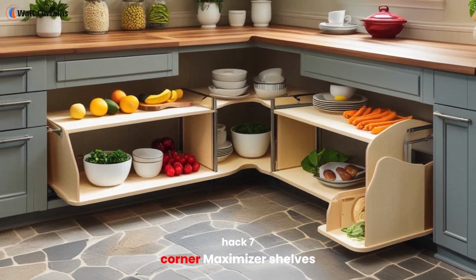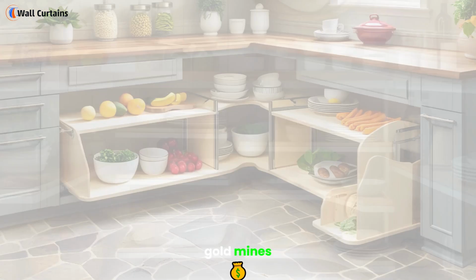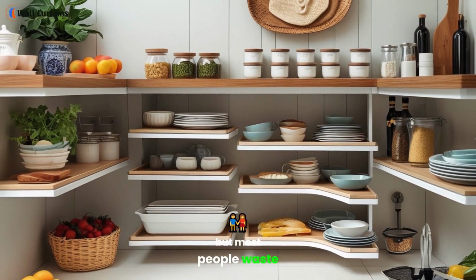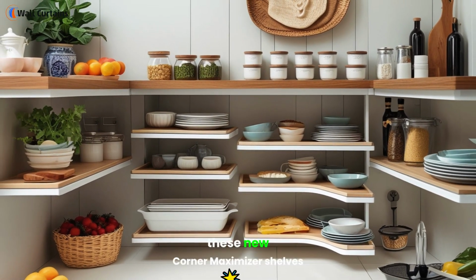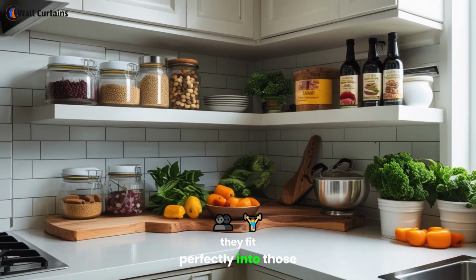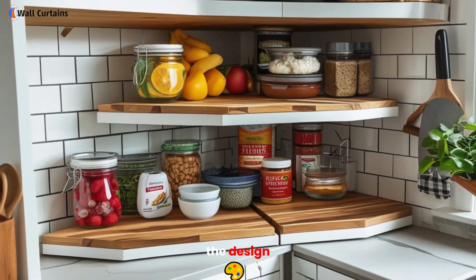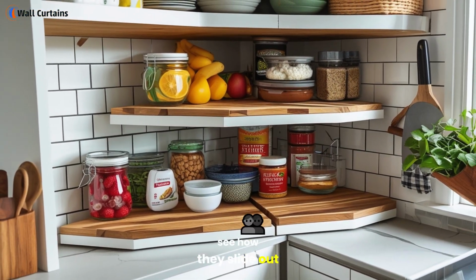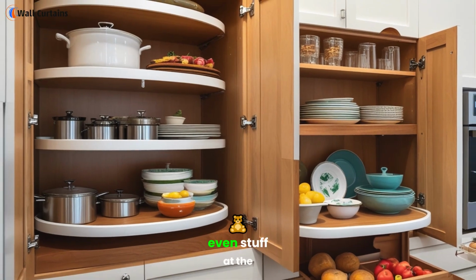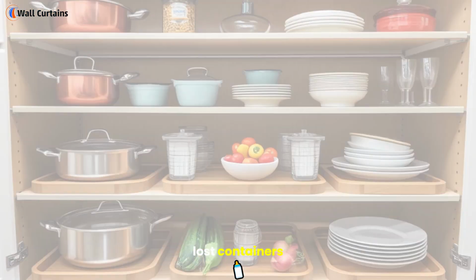Hack 7. Corner Maximizer Shelves. Those kitchen corners are storage gold mines, but most people waste them completely. These new Corner Maximizer shelves change everything. They fit perfectly into those awkward corners where nothing else works. The magic is in the design. See how they slide out? Each shelf spins fully so you can reach everything, even stuff at the very back. No more forgotten food or lost containers.